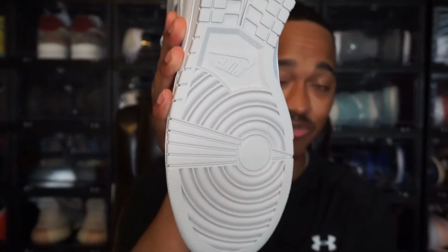These did come in a regular Nike box, just like this. Just a regular Nike box, nothing crazy with this shoe. Here's the bottom of the shoe. So as you can see, it is very similar to a Jordan 1, but I'm just not the biggest fan of it. I'll probably end up getting rid of it or selling it to somebody else, just because I would never wear it like that. But on to the next shoe.